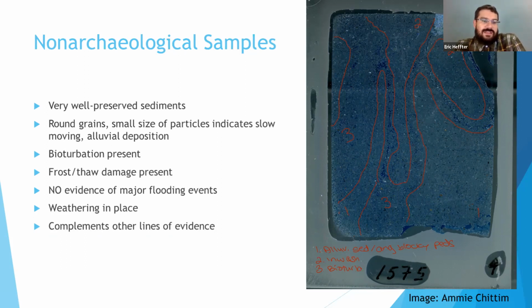The same thing with frost, freeze, thaw damage. So, kind of like with a road, soil will freeze and it'll thaw, so it'll expand and contract. And depending on how that happens, you can have these wedges or uplifts of soil in certain parts. So again, not really surprising for the time period.